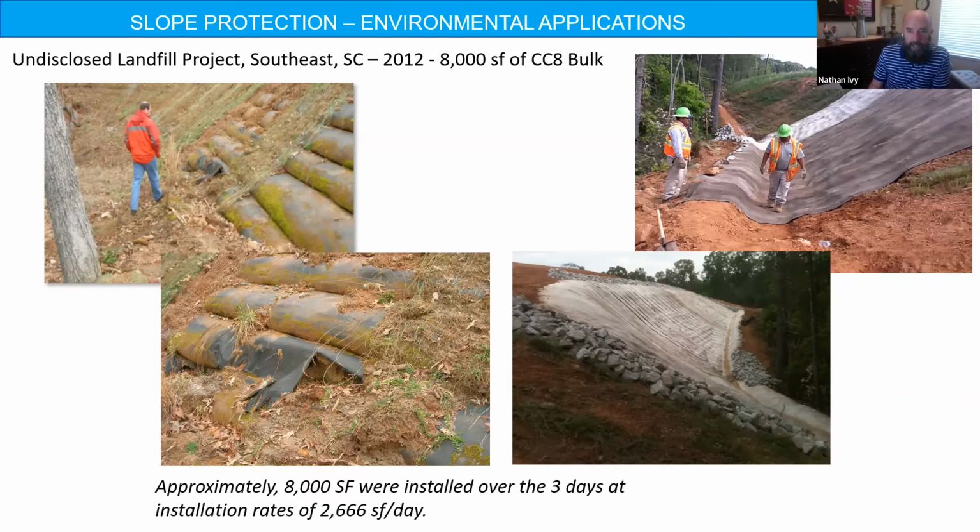This was installed in 2012. We did go back out there last year, so a little over 10 years later, the material was still there, still in place, and the client was still very happy with the way it was performing, more than 10 years later.